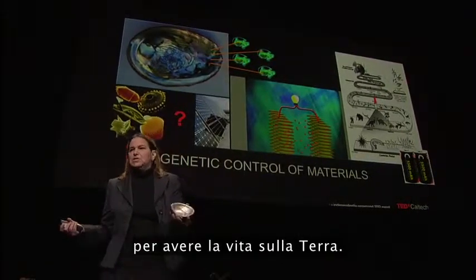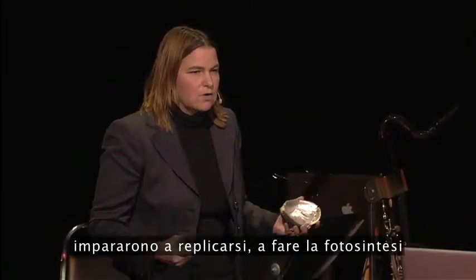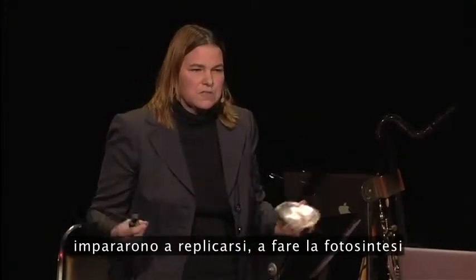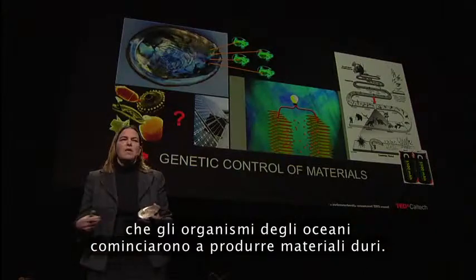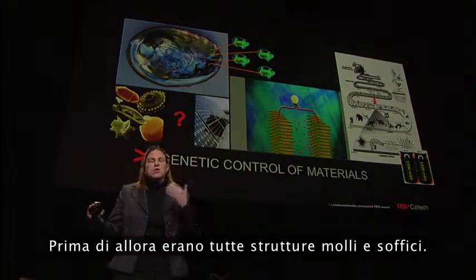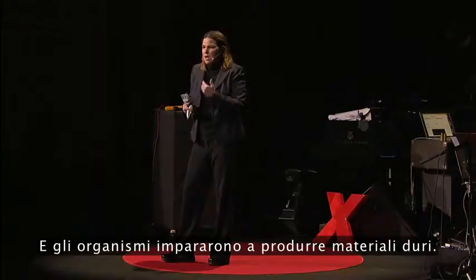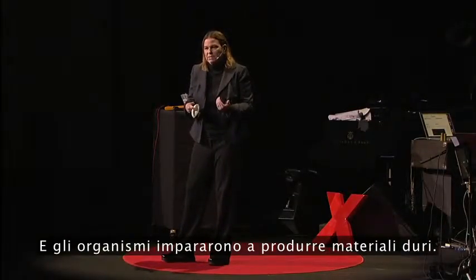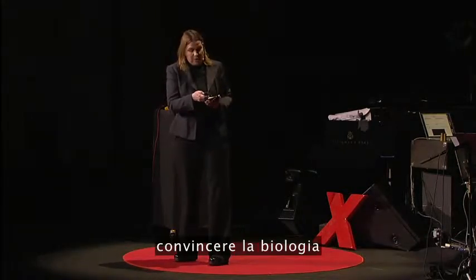Also, when we think about future technologies, we start with the beginning of Earth. Basically, it took 1 billion years to have life on Earth, and very rapidly they became multicellular. They could replicate. They could use photosynthesis as a way of getting their energy source. But it wasn't until about 500 million years ago, during the Cambrian geologic time period, that organisms in the ocean started making hard materials. Before that, they were all soft, fluffy structures. And it was during this time that there was increased calcium and iron and silicon in the environment, and organisms learned how to make hard materials.